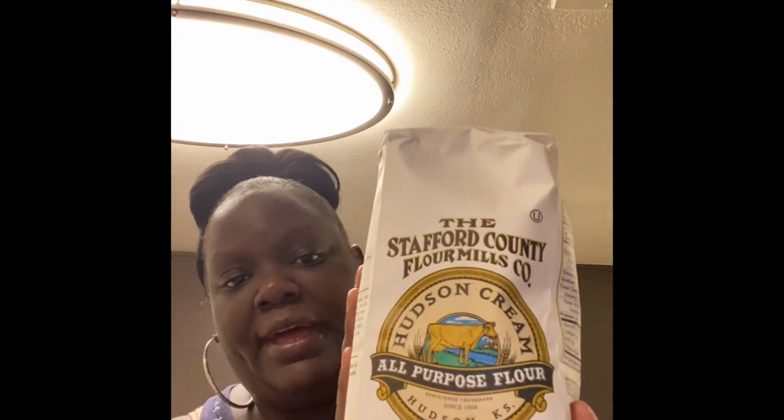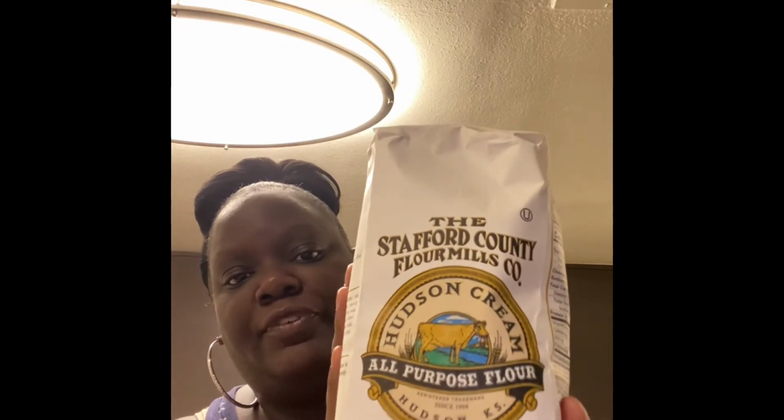Okay. I also got this flour. This is 2 pounds of all-purpose flour. We need this for some of our baking that we'll be doing tomorrow. I'm so happy about being able to get this flour there. This is 2 pounds for a dollar, and then you can get the 4 pound bag sometimes for almost $3. So I don't know, it may even out with per pound how much you're paying.